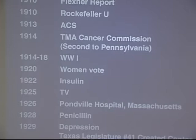In 1910, the first clinical research establishment in the United States was formed. That was the Rockefeller University in New York. The Rockefellers realized that the kinds of things that were coming out of Europe, science in medicine, was a thing of the future, and they built an institute which is still functioning continuously today as Rockefeller University with a very small hospital. 1913, the American Cancer Society. 1914, the Texas Medical Association actually formed a commission on cancer. It was only the second one in the United States, the first one being in Pennsylvania.